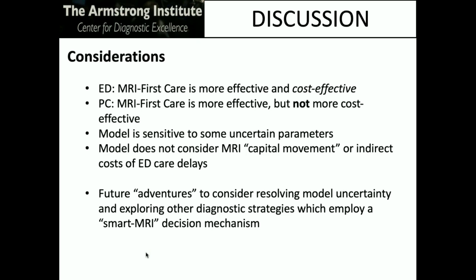Also, regarding our costs, the model does not consider MRI capital movement, here meaning if a hospital does not have an MRI, it's going to cost a substantial amount of money to obtain one, to train people to use the MRI. We also don't consider potential indirect costs of ED care delays or delays in the primary care setting.